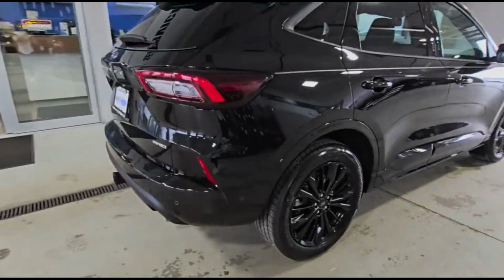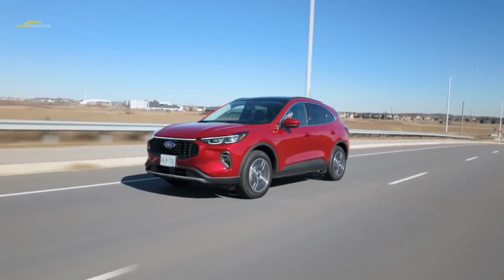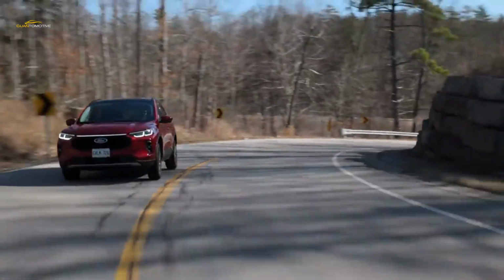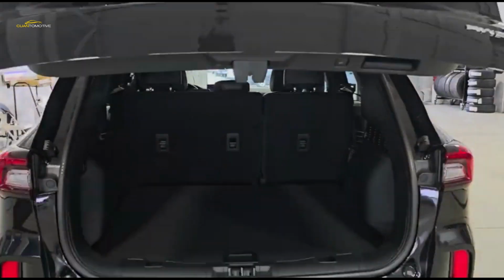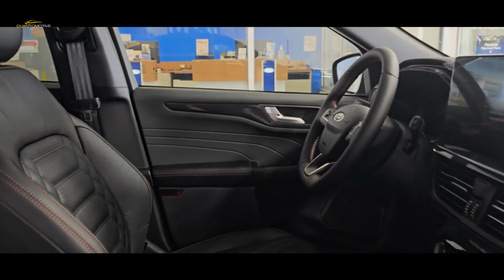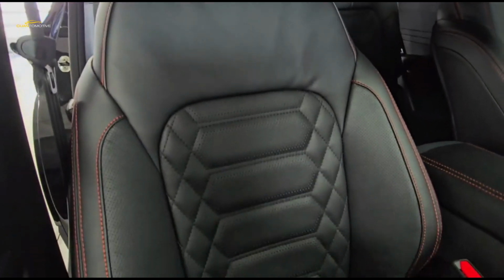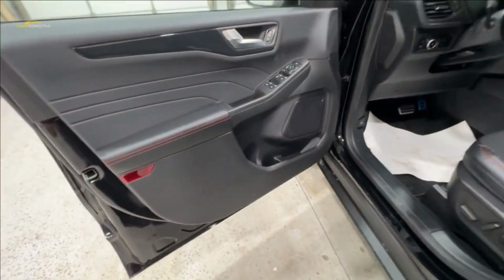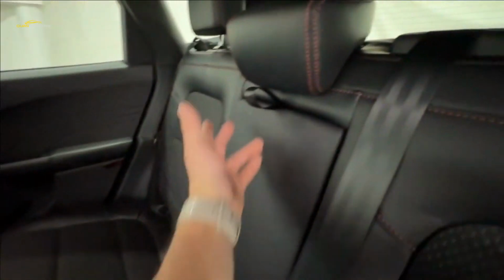Front drive is standard, and all-wheel drive is available. Two hybrid options are also available, but we review the Escape Hybrid separately. From the outside, the Escape's conservative lines are handsome. Inside, there's adequate space for passengers and generous room for luggage, though the cabin isn't particularly plush.